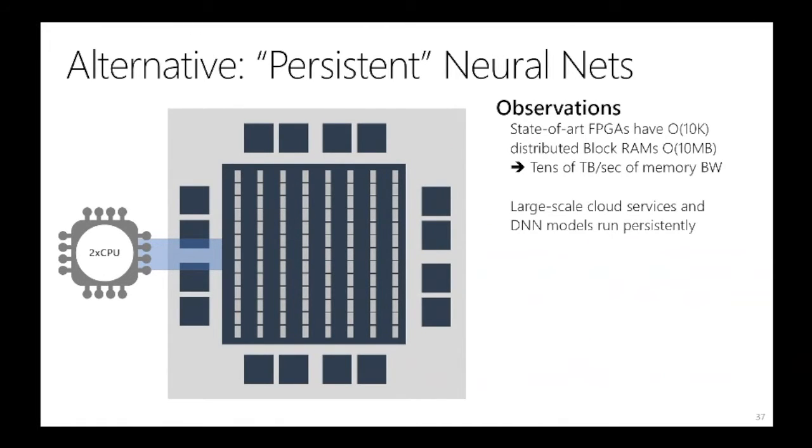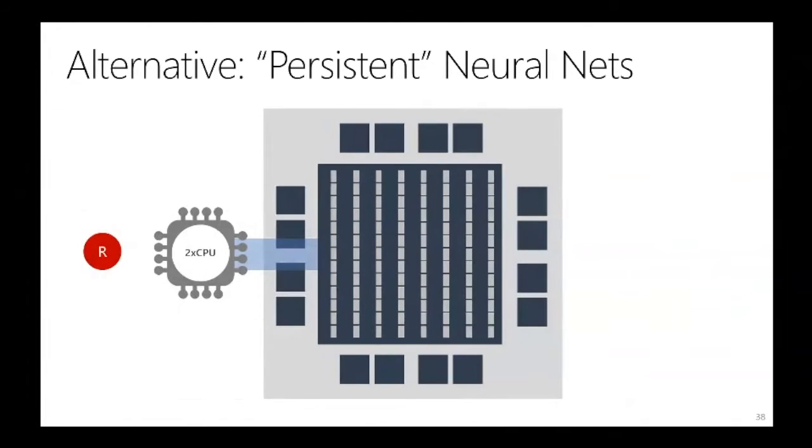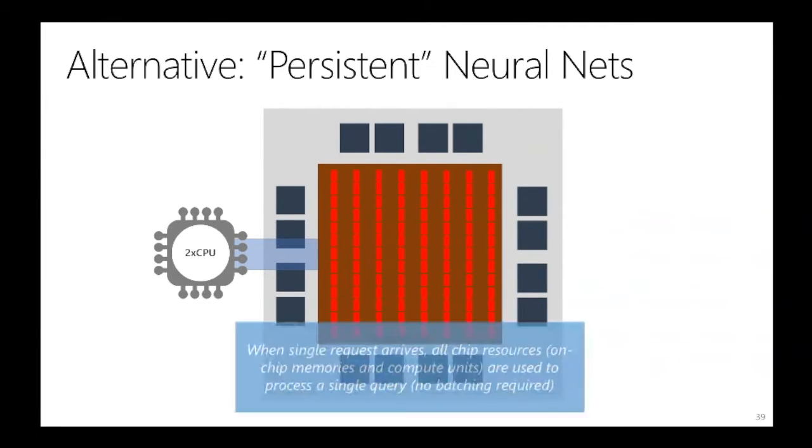So what we do instead is we're not going to use DRAM at all. There's all this little distributed memory, tiny distributed memories in the FPGA all over the place. So what we do is map just a portion of that network onto the FPGA. Then when a request comes in, every single element, every transistor in that FPGA will basically work on that request all at the same time. So when it arrives, the entire chip is working on that request. It's not sitting there waiting for DRAM, waiting to request DRAM and then do a computation.